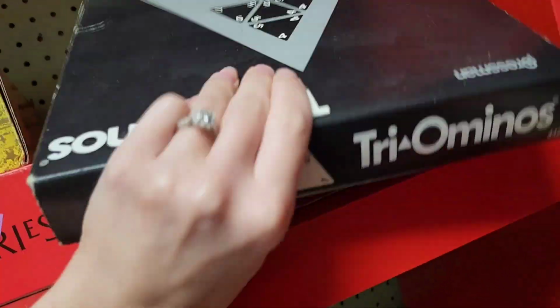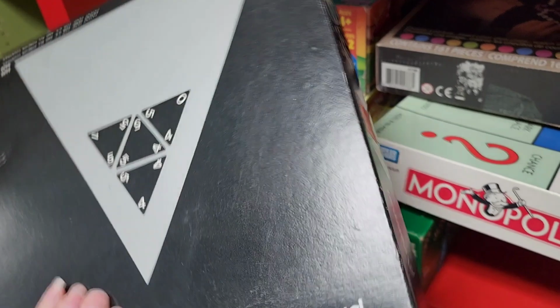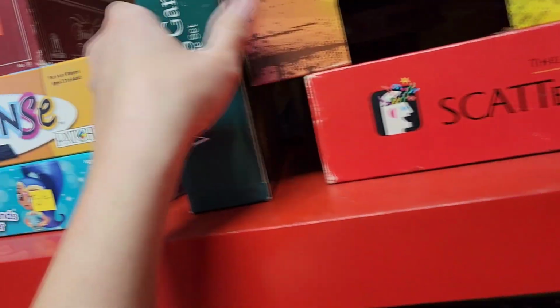I have another one of those math game things. This one's more, and it looks like the same amount. So I'm just going to get the 50-cent one. I don't mind if it doesn't have the box.